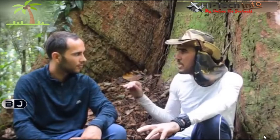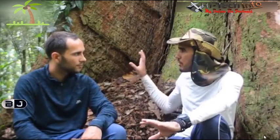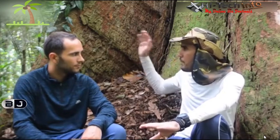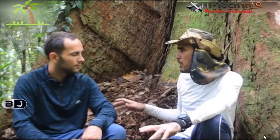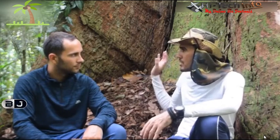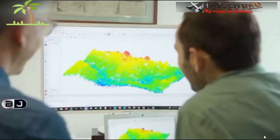We are here in a very unique region, because we don't have any record about this kind of trees, this kind of size, this kind of height happening in other parts of the Amazon. So we really need to understand what makes this site so unique and so successful to host such giant trees.